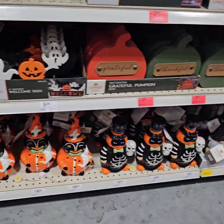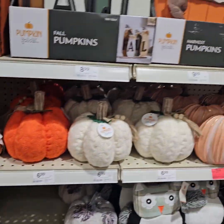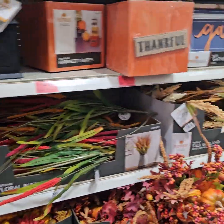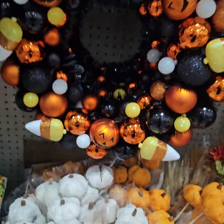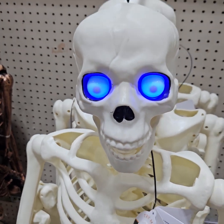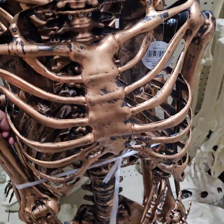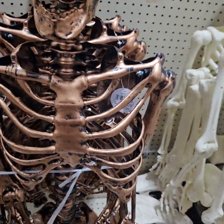But I think only a few of these are new this year. And here's just a pan. And then there's also some fall stuff, which if you're like me, you prefer Halloween, not fall. But and then there's also this wreath. Then there's also this skeleton whose eyes light up. And then there's also this chrome silvery one. Not silver, but bronze one. He's bouncy.